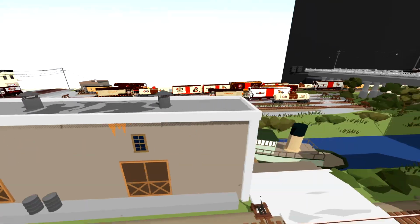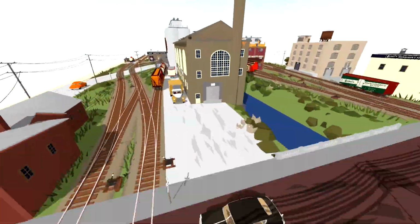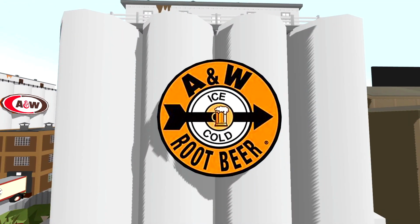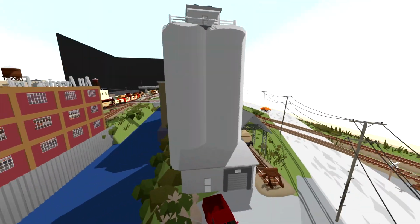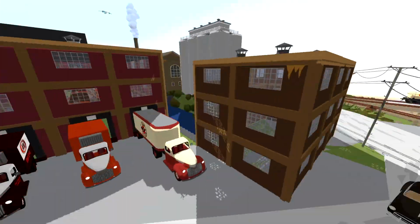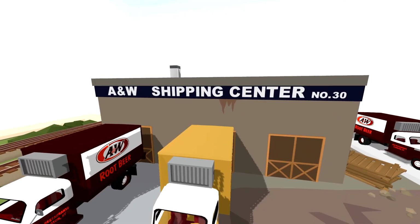Freight house. Awesome. Yeah, there is actually tracks out the front of this. Interesting. What is this? This is the powder plant. Okay, what's this bit? This is just A&W ice cold root beer. It's just some silos. Interesting. Okay. What's this building? I like just looking at the buildings in this game. It's kind of cool. Shipping center.